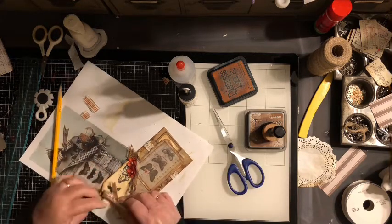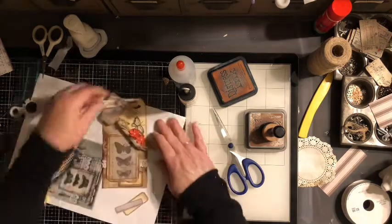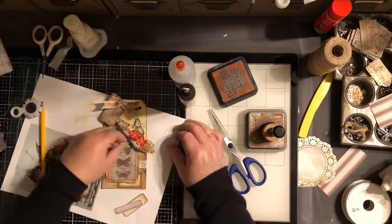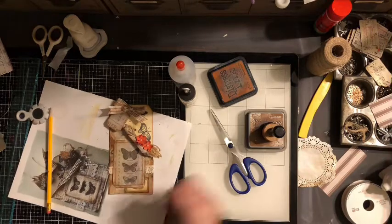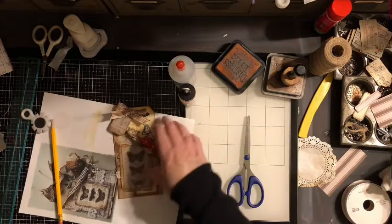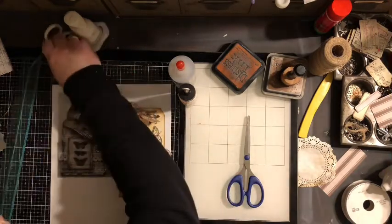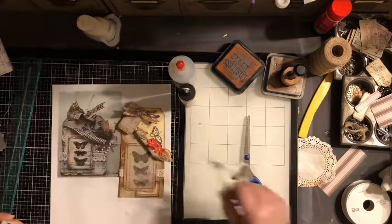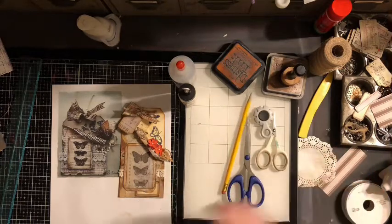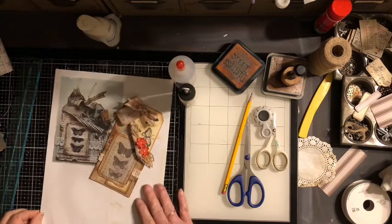And you can put a little dab of glue on your knot if you want to, and it'll keep it from unraveling. So, there we go. It's not a perfect replica, which is not what we wanted anyway. But I think that turned out pretty cute.